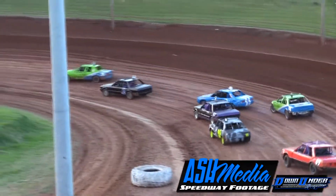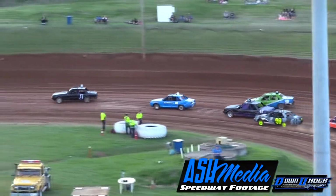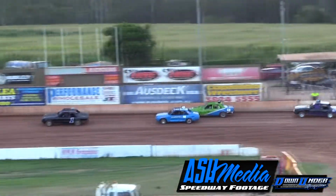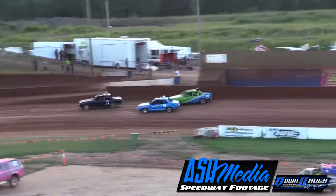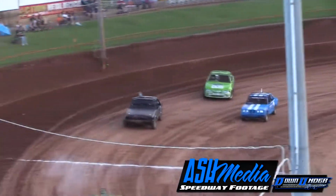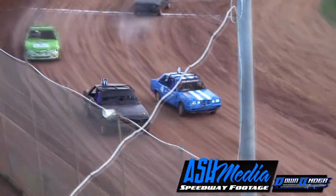Ronnie Young gives the opportunity of the front row start to streak away in the early stages. This one from Troy Price. Matty Hannigan trying a big move on the outside of the 49 of Daniel Wright as they go up under turn number three and onto the main straight in that order. Followed then by Luke Mitchell.